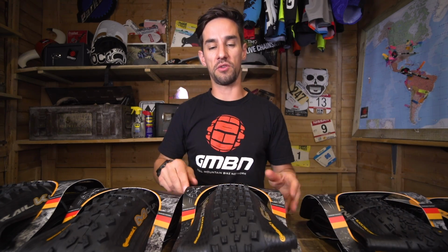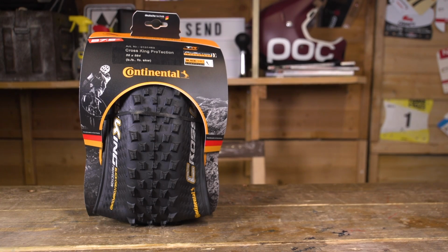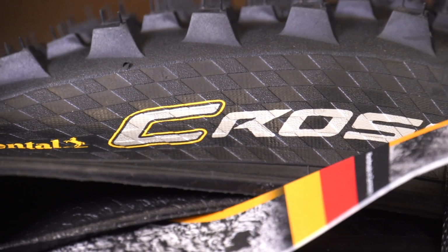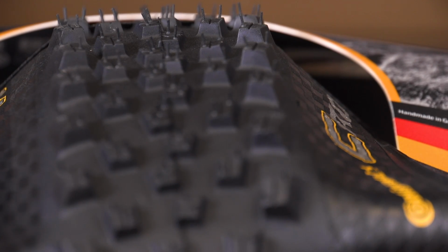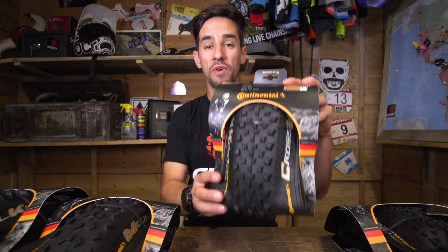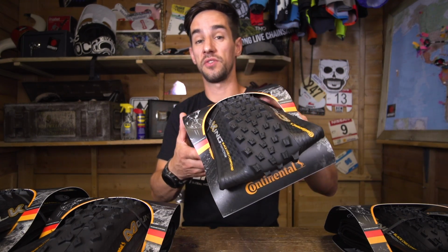Right, let's get up there to the Cross King. The Cross King is still a cross-country tyre, but it's getting up towards all mountain. It's the tyre that I run on all my cross-country bikes. So it deals really well with all-round and loose conditions. This is the 27.5 2.3 version, also available in 2.2, and 26-inch wheels and 29-inch wheels. So loads of options with the Cross King. For all-round conditions on your cross-country bike, this is the tyre, and it weighs in at 705 grams.